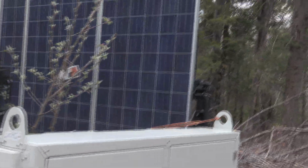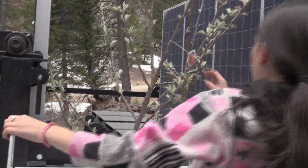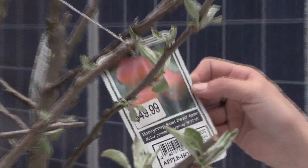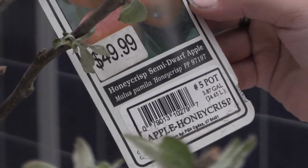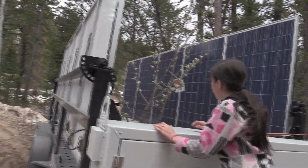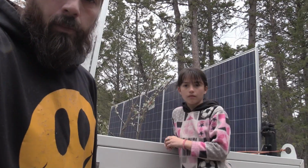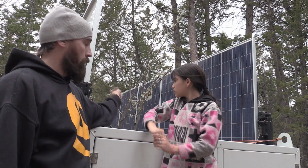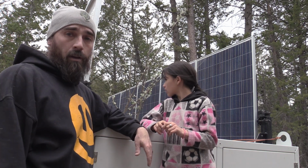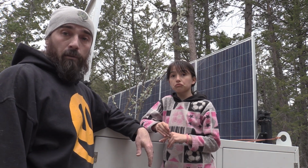All right, another thing we did is I bought these 2 apple trees, and we're going to go dig the pits and plant those today. The type of tree is Honeycrisp semi-dwarf apples. Can you see them there? They're rated for -40 degrees, which should hopefully be okay up here because they're going to be buried under a lot of snow. I've got to build a little fence or something to keep the deer from munching on them in the meantime while they grow. But hopefully in about 5 years we'll be able to get some pretty good apples up here.